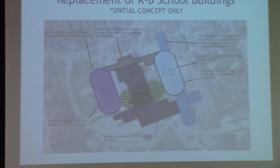I mean, again, this is just one scenario here. There are a multitude of different scenarios where you can locate different structures and combine them together on this campus. The reason why we put this here is because it seems to be the easiest and most straightforward approach if you wanted to utilize existing space and to really try to minimize as many costs as we can. You have all of this underground work that's here already. You just build a brand new playground on this side, so it makes sense if you want the lower school to be on that side of the site as well.